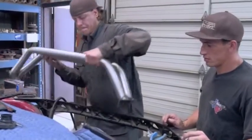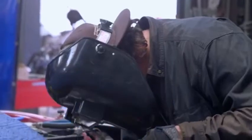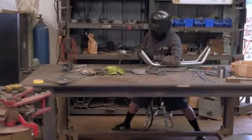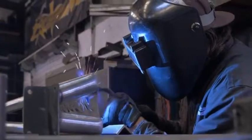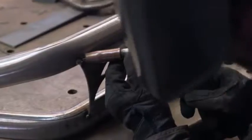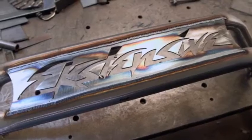We're just gonna pull this thing off, take it over the table, weld it up. This is one of the things that nobody's ever gonna see, but I know it's there. Every part and piece of this is done right. That's how we did it. All welded up, ready to go with the powder coater.